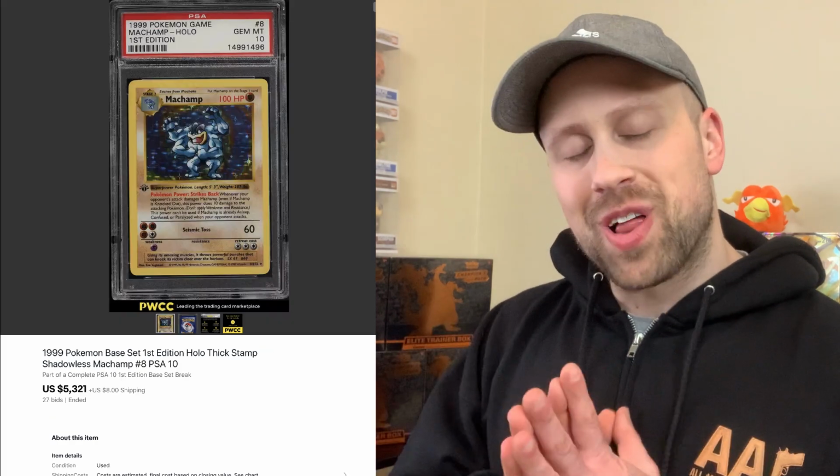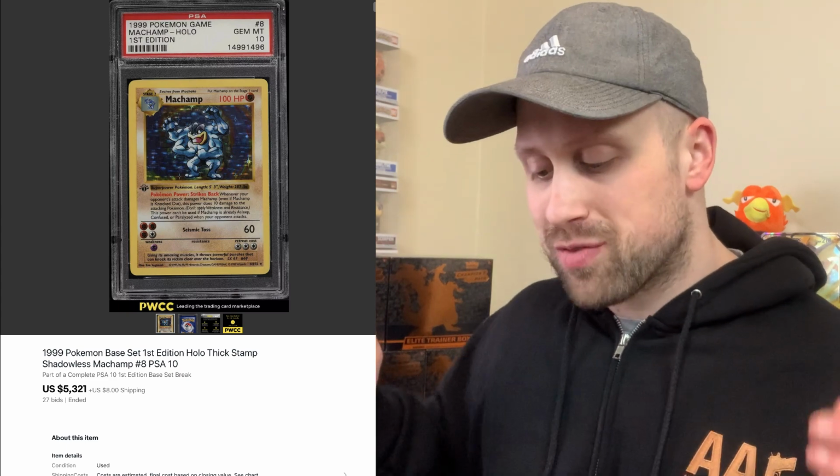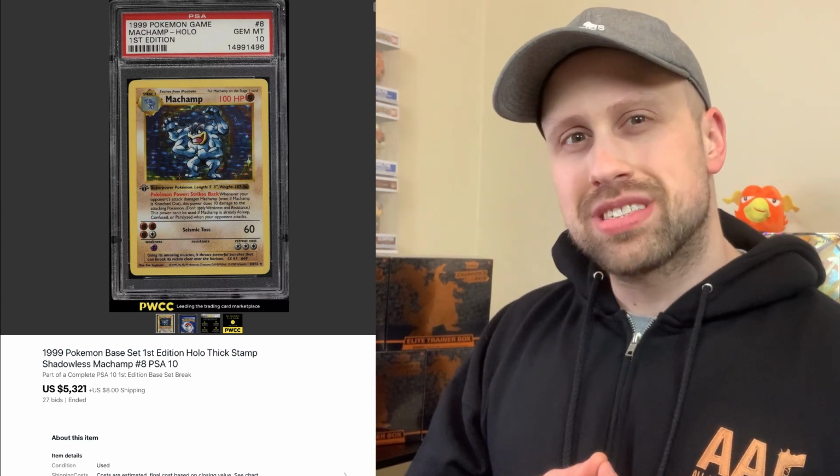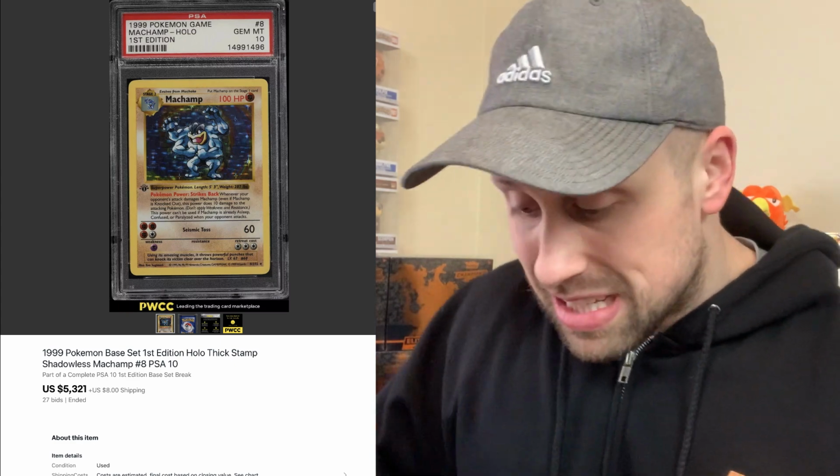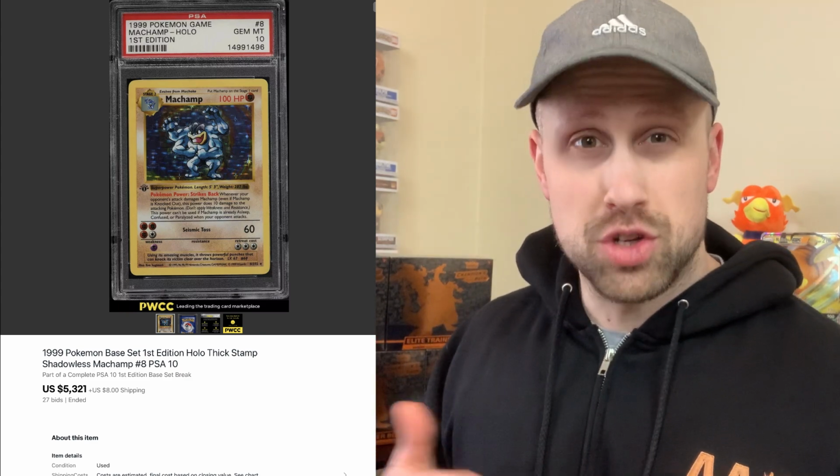most recent auction sale. And the most inexpensive holographic card from this set is the Shadowless First Edition Machamp that sold recently for $5,321. Why is this the lowest? Because this is the only holographic card that you had the potential of getting out of a theme deck, the Shadowless theme deck variant from the 2-player starter set.